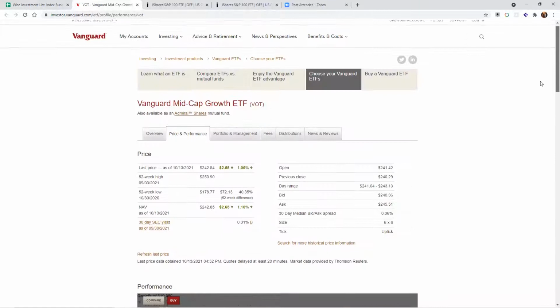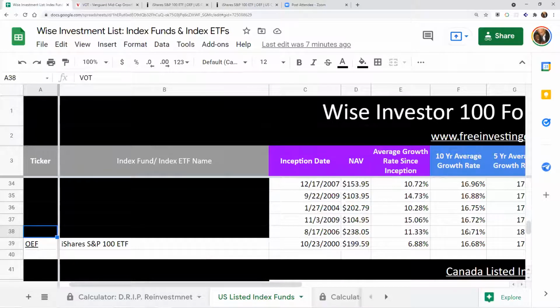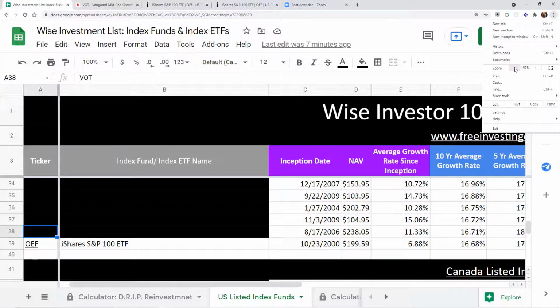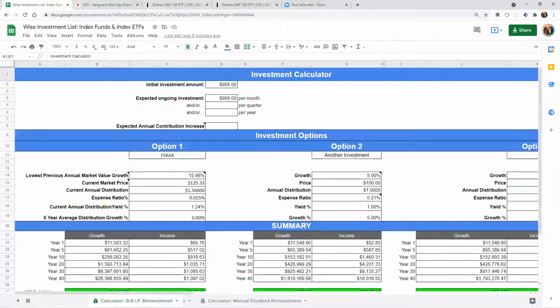I just wanted to show proof in the pudding that we do have over 30 investments on this list at this particular time. And so I wanted to reveal the value on there just a little bit. As a bonus, we have a calculator for those that want to dip into this. We have two different types of calculator that add extreme value to this particular list.